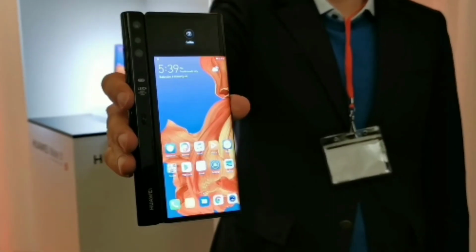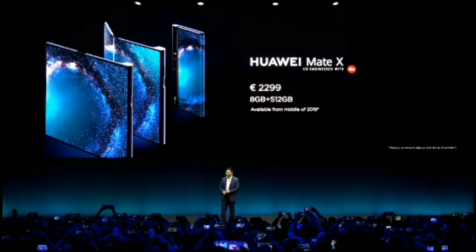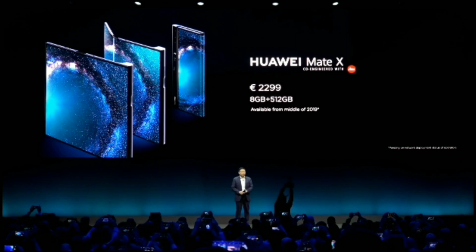Now, listen to this, people. The price for this thing is going to be through the roof. This one is going to be $2,200 out the door. All right, so the price on these things are kind of outrageous, but I'm telling you, the design looks beautiful.